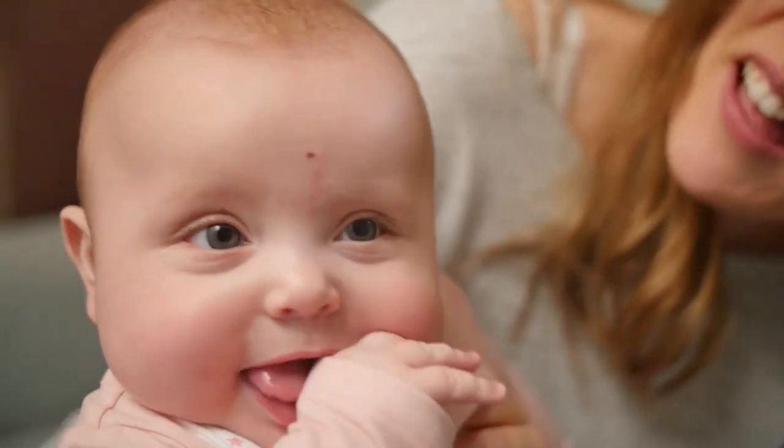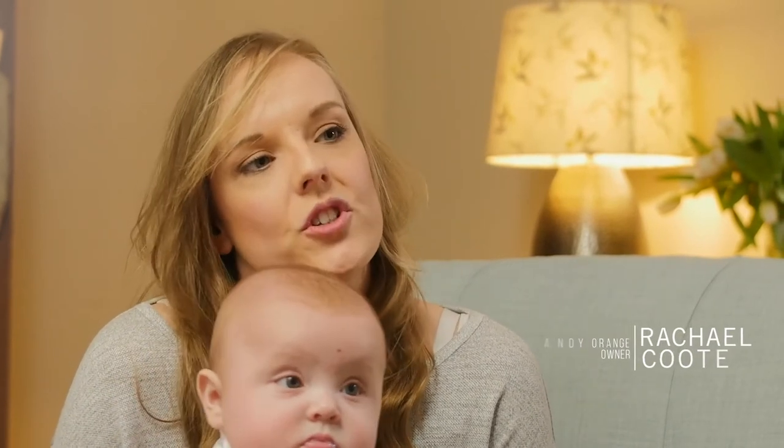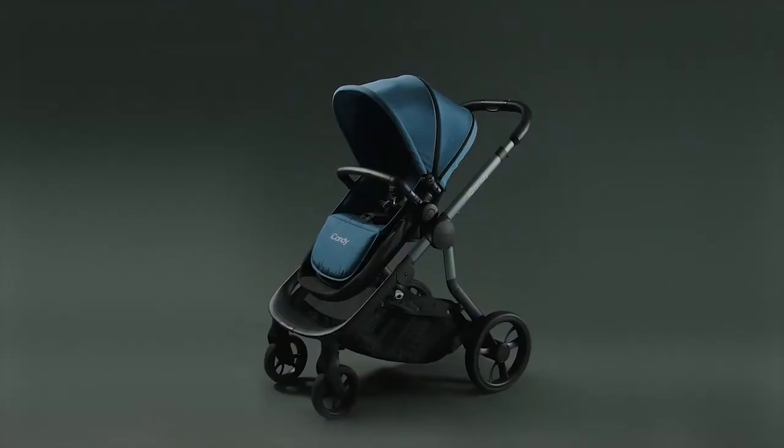Because I'm a first-time mum, I actually found it really difficult to find a pushchair. I always believed that if I needed a shop assistant to show me how to do everything, I wouldn't be able to cope with that pushchair when I'm out on my own. The first thing that grabbed me was the style.